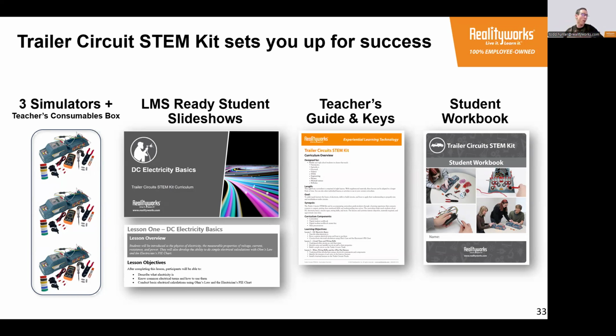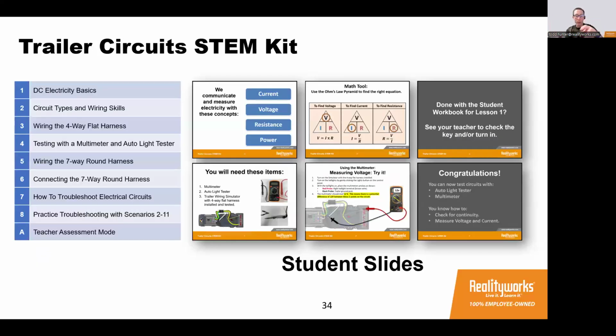This is set up so that you can get students working individually or in small groups of 2 to 4, right? And you don't have to be in the front of the room teaching, but you can work around and connect with students as they need help individually in their teams. Now, included in this are 8 lessons that really do take you from I know nothing about electricity.